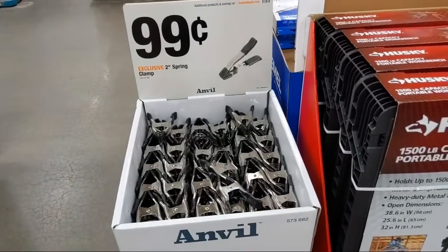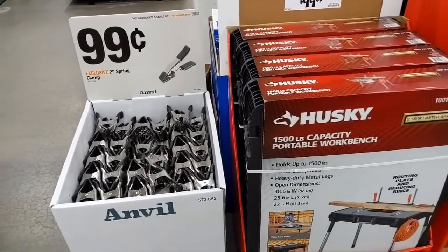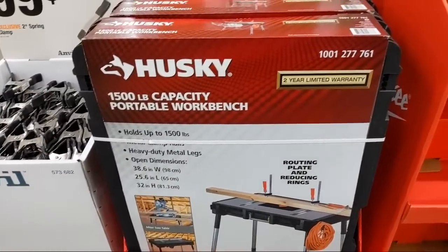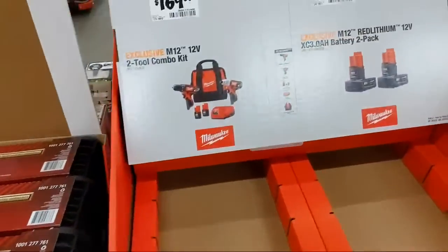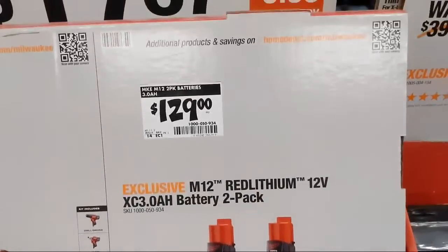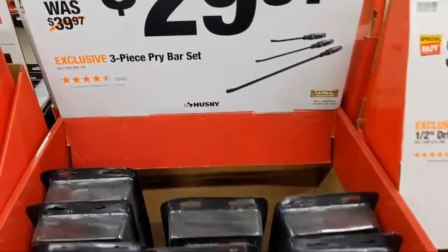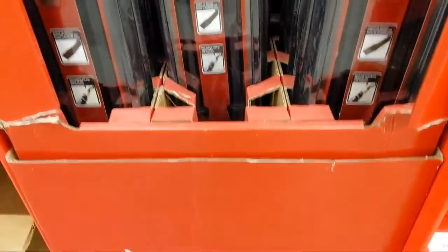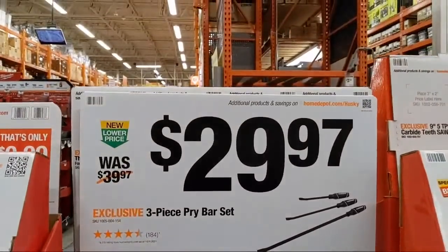I gotta tell you, 99 cents for 2-inch spring clamps. You can never have too many spring clamps. Many, many functions. My favorite, of course, is holding string lines. They have the Husky 1,500 pound capacity portable workbench. Comes with a couple clamps. I like that. $99. I will tell you, they have some M12 deals and some battery deals for M12. 2-pack, 3.0s is $129. Problem is that they're gone. But what's not gone is the 3-piece pry bar set at $29.97. I actually need one of these because we've been doing more mechanically inclined heavy machinery work around the shop.